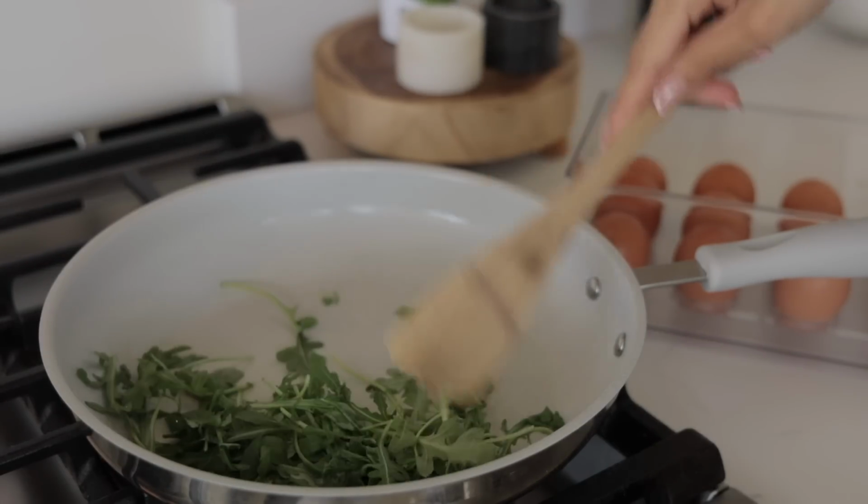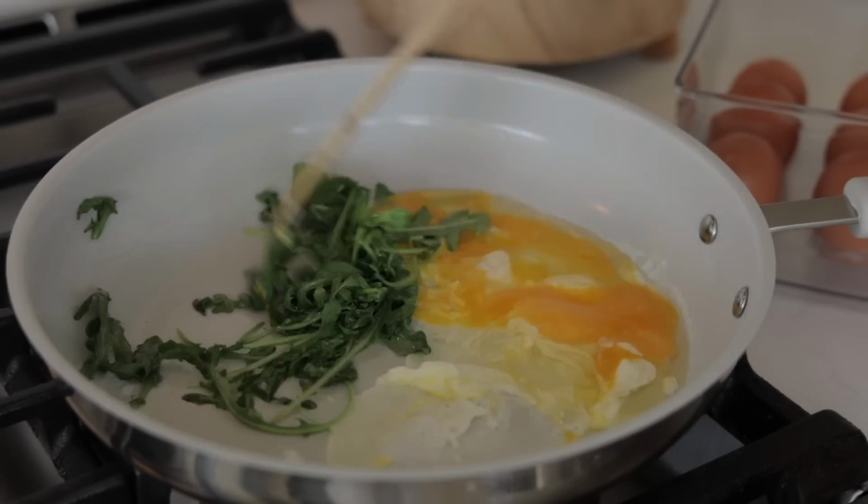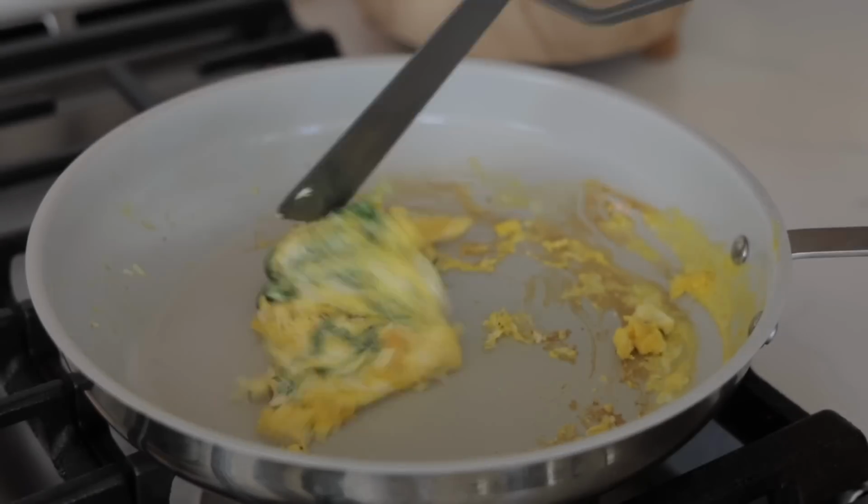Then on the side, I'm just gonna have some greens along with 2 scrambled eggs and just, of course, seasoning it up with salt and pepper. And that's just gonna be the side. I just wanna kind of have 2 different things for breakfast.